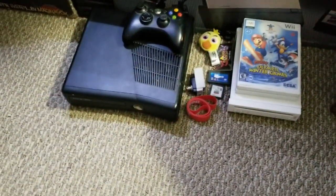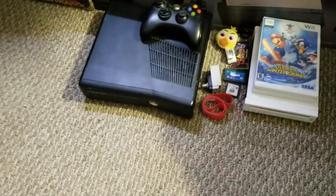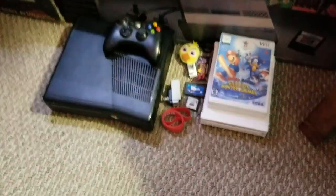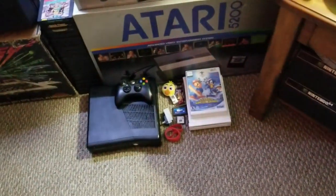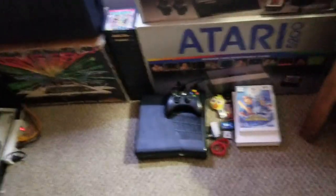Alright, this stuff here on the floor is stuff that I found in the dumpster so far this month. So we'll just ignore that. I just like to stack it all here over the month, and at the end of the month I make a video showing all the stuff that I found throughout the whole month.